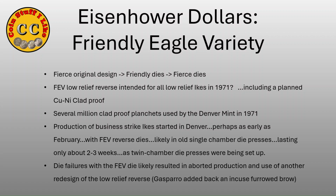variety coins or dies. The twin chamber die presses that were being set up for the subsequent redesign of the low relief reverse proof, those had common problems with clashes. And if you look at the regular plain Jane 71Ds, they have lots of clashes. The FEVs don't have clashes, but the FEVs have a lot of die cracks. And you'll find a few small rim cuds and so forth, but a lot of die cracks.